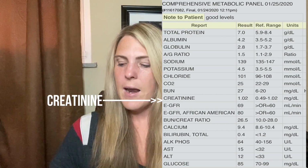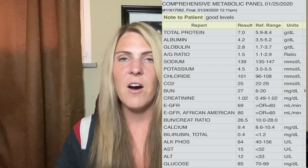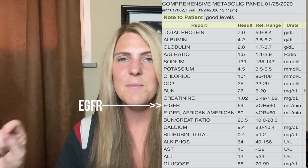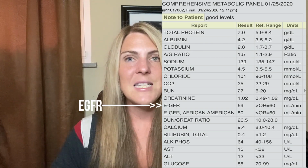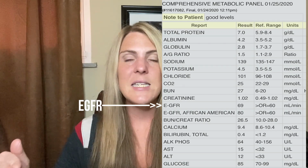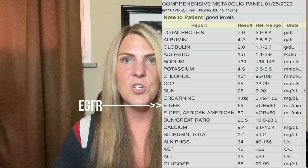The number that everybody was coming at me for was my eGFR, which is estimated GFR. So it's not even the real thing. Estimated was a 69. Now, when it gets to like a 60 and below, that's when people start to question if you have issues with kidney function. And after getting all those comments from all the vegans, that was really freaking me out.